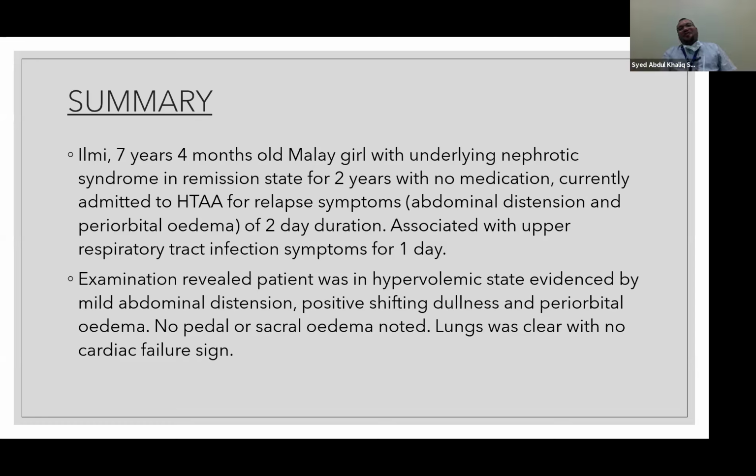Okay, my conclusion: you need to read more on the pathophysiology of post-strep GN. So, post-strep GN, what type of streptococcus? Group A beta hemolytic streptococcus, for example Streptococcus pyogenes.